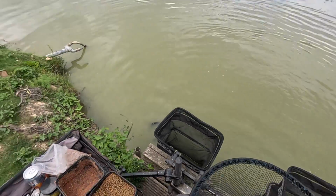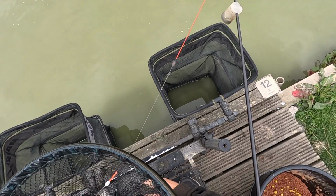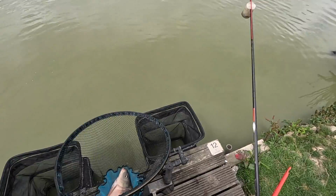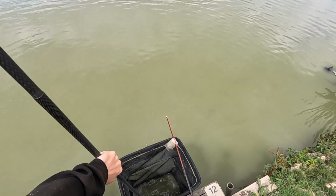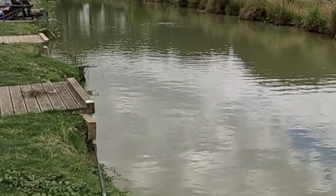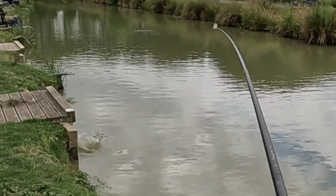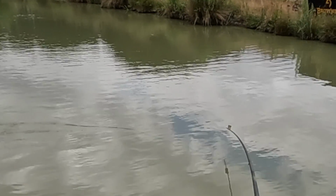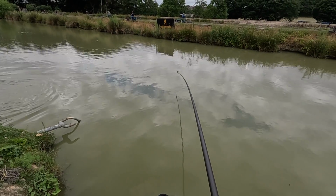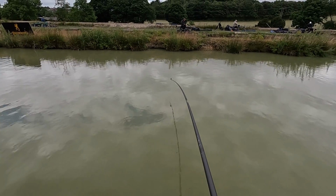Jake behind me is getting a fish a chuck on the far bank. Lewis to the left of me, who is also a T-Nook, is doing pretty well. He's caught at the far bank side with some bread, and he's also catching in the margins. I feel like packing up, crying, throwing gear in. Okay, maybe that's a little extreme, but it was kind of like, this is it, let's go for it. And I feel like I got this right.